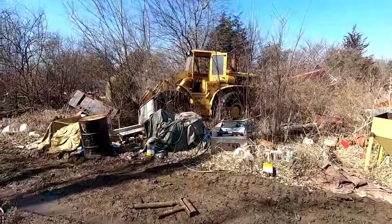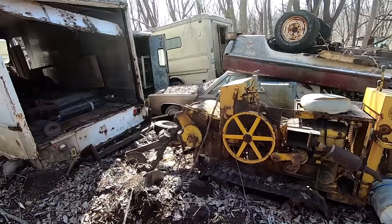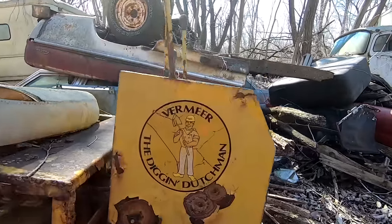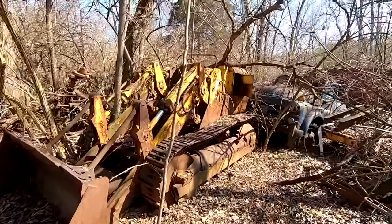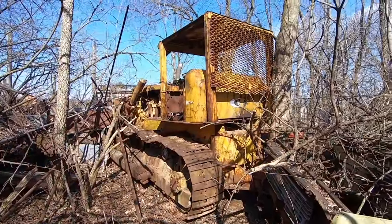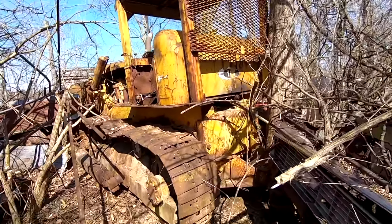Oh, check it out. There's an old Caterpillar wheel loader. That is another trencher. Oh, that's cool. Oh wow, look at that. The Diggin' Dutchman Vermeer. This is a 1960s Caterpillar 941 track loader. I had to hack my way in here, but check this out. This is an Allis Chalmers HD16 bulldozer.